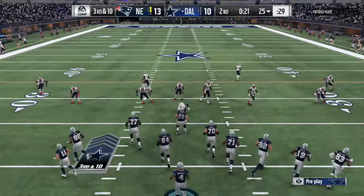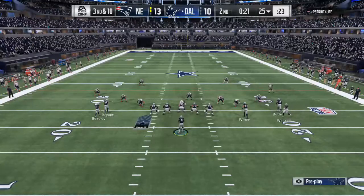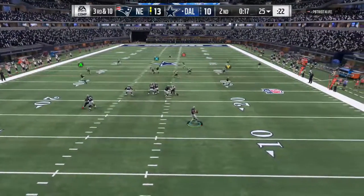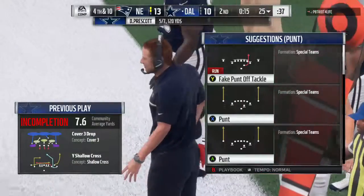The Cowboys on third down. They've been okay, 2 for 3 thus far. This is 3rd and 10. From the shotgun, it's Prescott. He's going to fire one deep over the middle, and that is incomplete. Down to 15 seconds now.